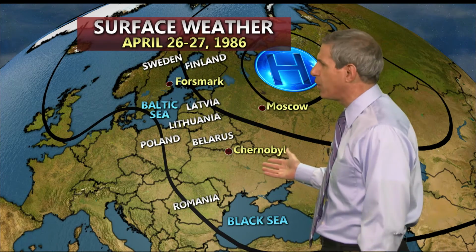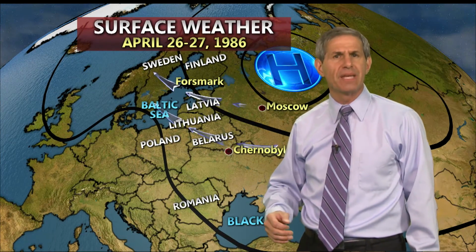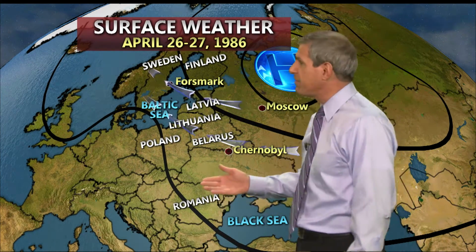Now, the dominant feature on the surface weather map at the time of the explosion was high pressure over western Russia, which favored southeast low-level winds near Chernobyl. So radioactive particles were initially blown to the northwest, across Belarus, Lithuania, Latvia, and the Baltic Sea, and eventually to those sensors in Sweden.